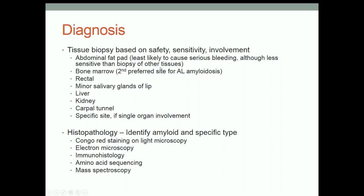Abdominal fat pad is preferred in primary amyloidosis because it's least likely to lead to serious bleeding. But the problem with this is that it may be less sensitive than some of the other biopsies that you can do.